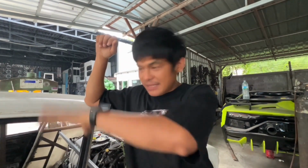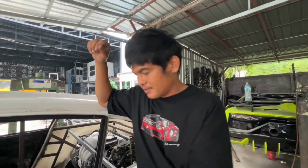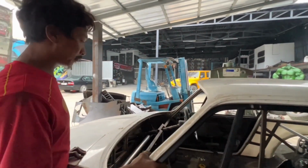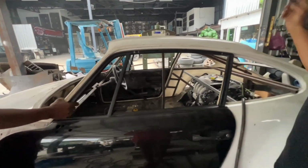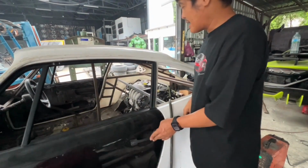Once we're happy with how it drives, we'll take everything apart and then go for the paint job. At first, we'll drive it as is, all bare, just wearing helmets. Yeah, wearing helmets, driving carefully. Let's give it a try. That's about it for today.